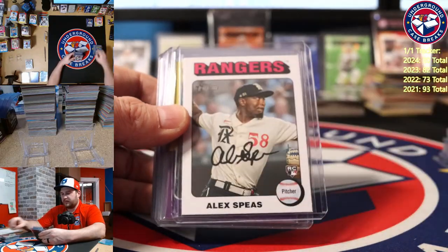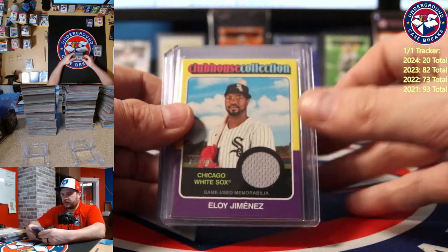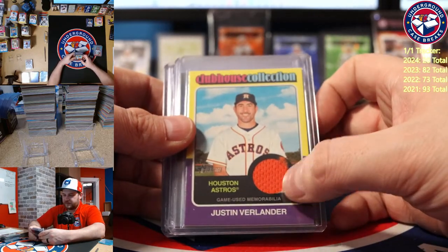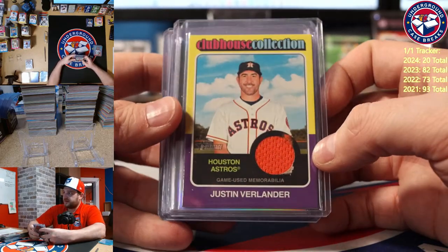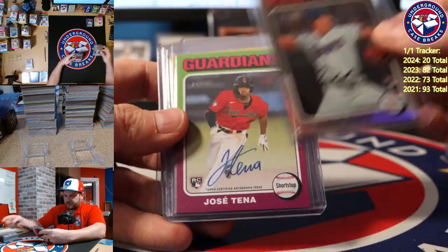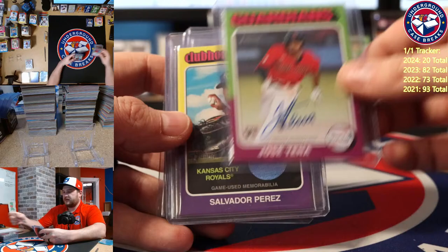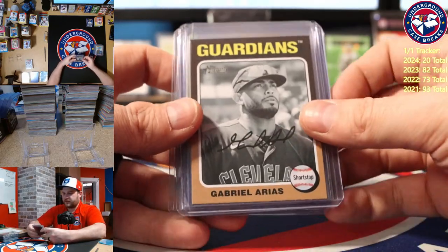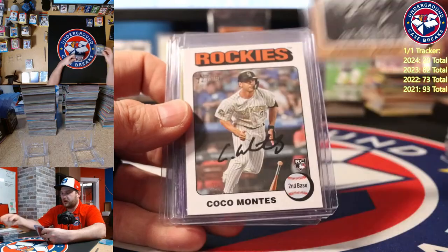Dominguez with the purple hot box. Spies, white border rookie. Aloy relic. Candelario to $9.99. Verlander with the damaged clubhouse collection relic. Let me know if you need help with that. Owen White to $3.75, Jose Tena for the Guardians. Salvador Perez, the game-used relic for the Royals. Black and white, Arias for the Guardians.